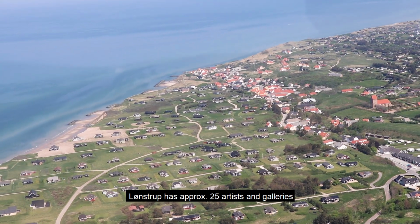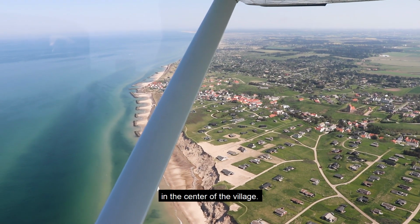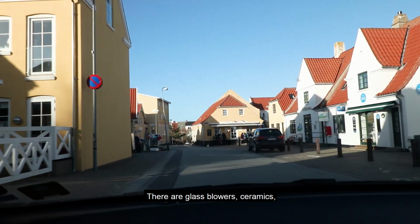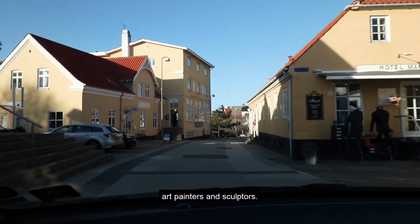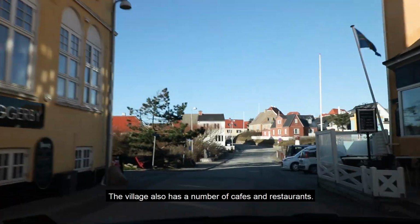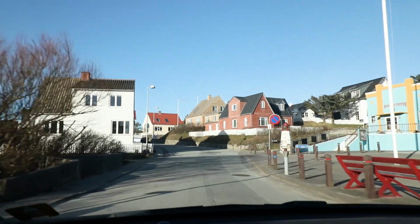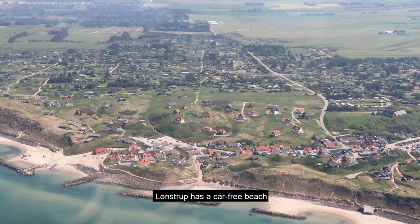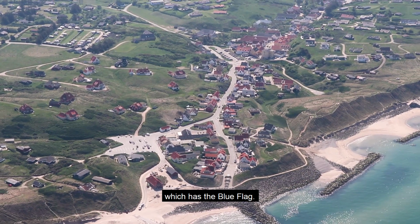Lundstrup has approximately 25 artists and galleries in the center of the village. There are glass blowers, ceramics, jewelry artists, amber grinders, art painters and sculptors. The village also has a number of cafes and restaurants. Lundstrup has a car-free beach, which has the blue flag.